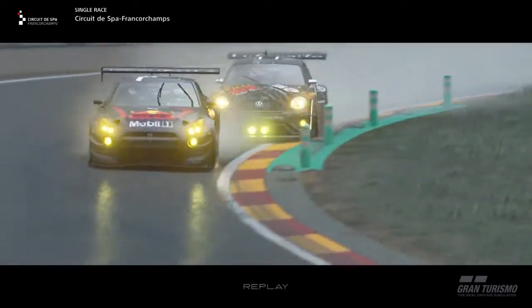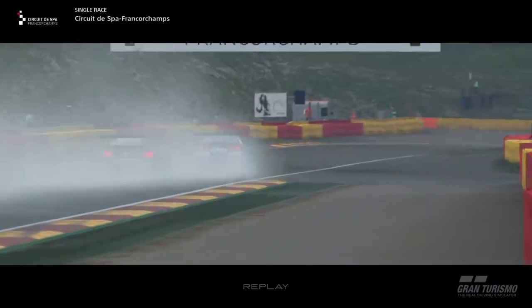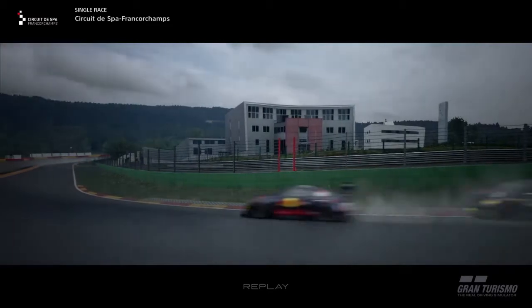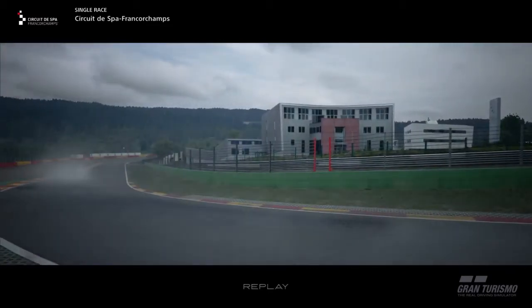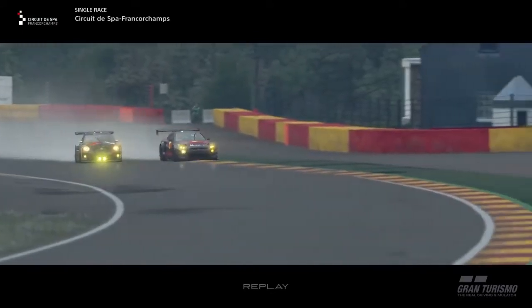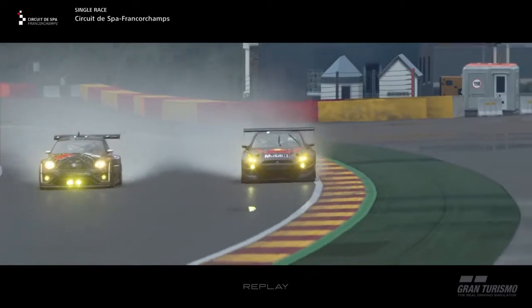Both of them still on top of each other. Pretzels is holding on for dear life there. You can see the GTR getting a little squirrely. That's a lot of power to be putting down on a wet track. This track is so treacherous in the wet. Pretzels is gonna get a huge amount of oversteer. I'm surprised he actually saved that.